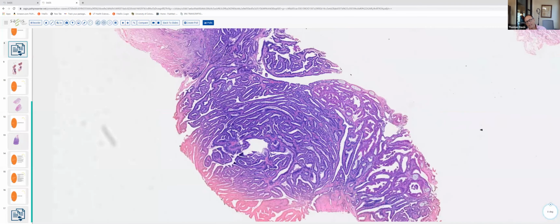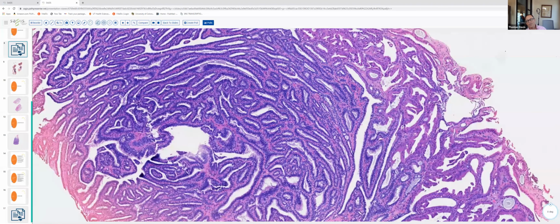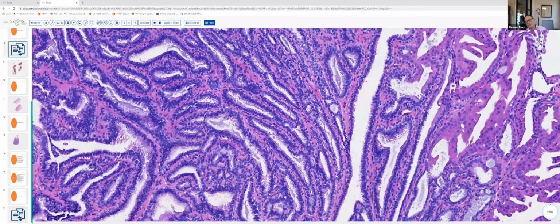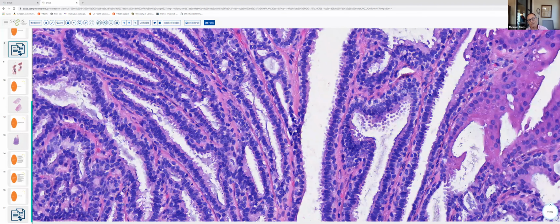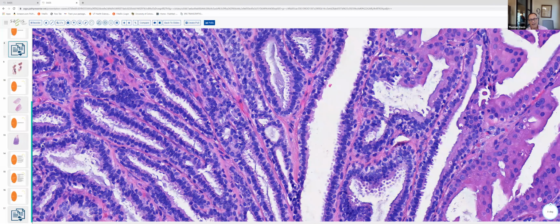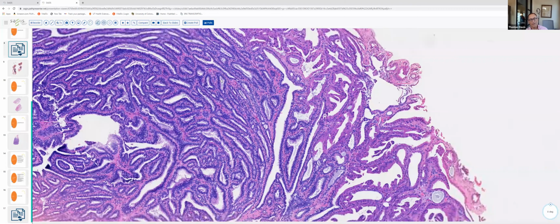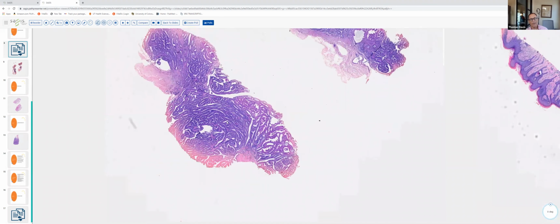It's got a maze-like configuration, and it was composed of these elongated branching tubules, some with papillary fronding. If we look at the luminal aspect of these structures, we can see that we've got high cuboidal to columnar epithelium with evidence of decapitation secretion. So clearly we've got an apocrine tumor here. And if we look at the mesenchymal cores, we can see that there are fibrocytes, but there's really not much in the way of active inflammatory infiltrate within the surrounding stromal tissue. Very characteristic of a Hidradenoma papilliferum.